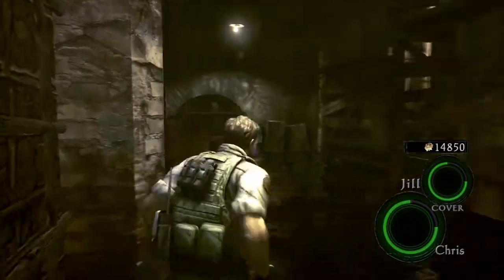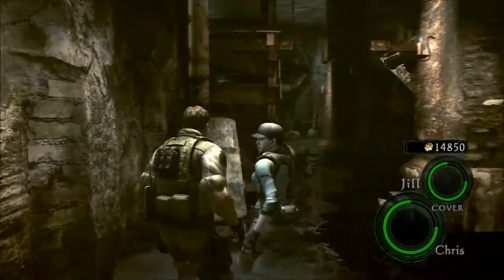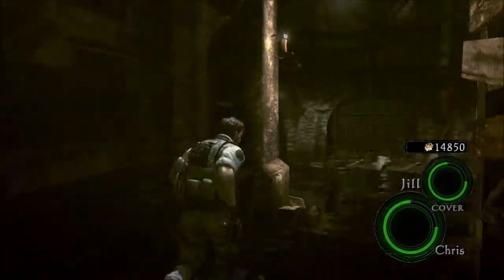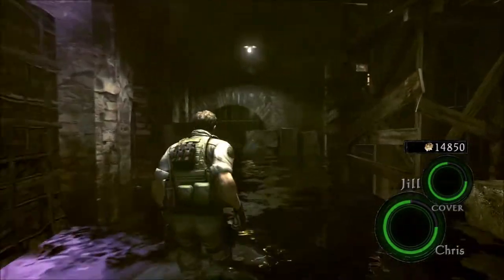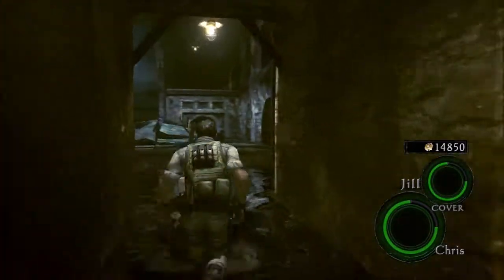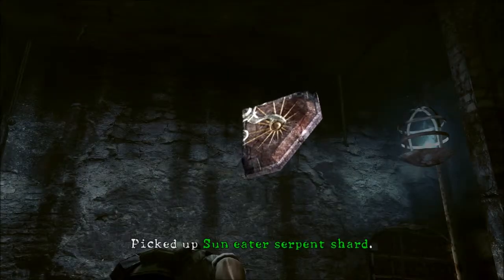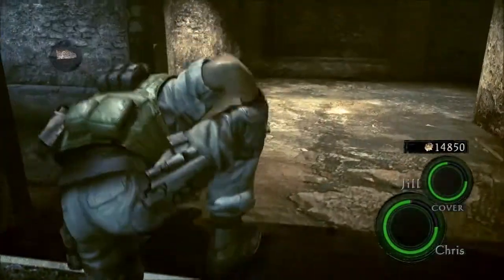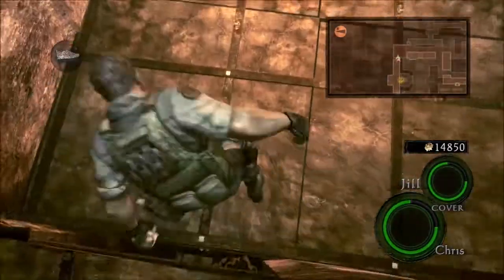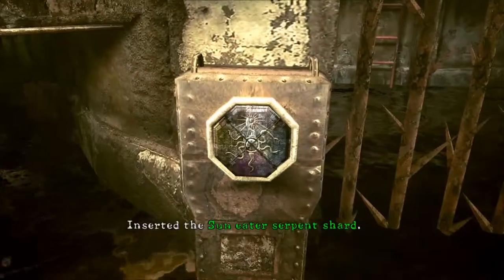Okay, so now there's a purple trap here. There's nothing here, because this is where Jill was. So do we gotta retrace our steps a little bit? Oh wait. We got the Sun Eater Serpent Shard. Oh, we gotta bring this over here. Yeah, so I have to look at the map to see what to put in this key here. Okay, so that is one.